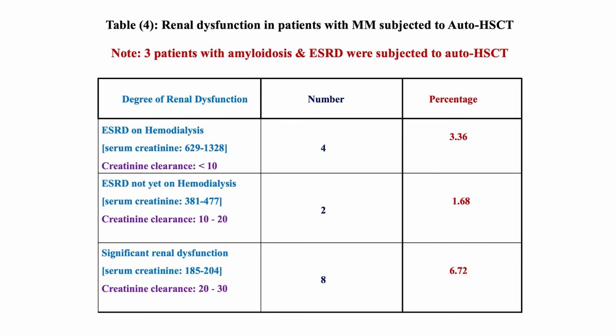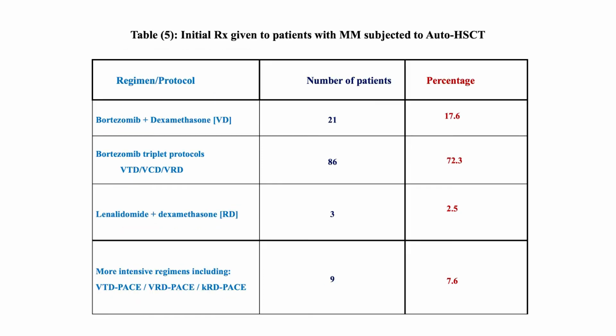Well, we had 6 patients with end-stage renal failure on dialysis, 4 patients not on dialysis yet, and we had 8 others with creatinine clearance ranging between 20 and 30. So the regimens used, well, mainly Velcade-based therapy, and initially we used Velcade-Dexa alone, like possibly most of the institutions. Then we moved to the triplet regimens, and VRD is still the backbone of our treatment.